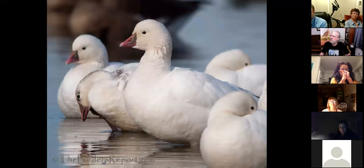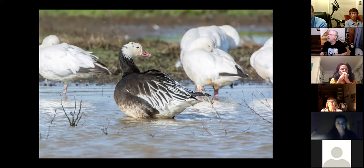And the Ross's goose, see, it's got a much smaller beak, and the carbuncles, the brown stuff around their beak, differentiates them from the snow goose also. And they don't have the black smile like the snow goose. Next slide. They also come in a blue morph. This is the blue morph Ross's goose. They're pretty rare, but they come through. If you go enough times, you'll eventually see one. Next slide.